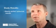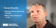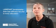Based on LENSTAR measurement as the only keratometric data, we end up with close to perfect spherical results and a mean rest cylinder of approximately 0.45. The combination of double ring measurement points gives us exact information about both cylinder power and axis, which can easily be used in the Acrysof toric calculator for a thorough preoperative IOL choice.